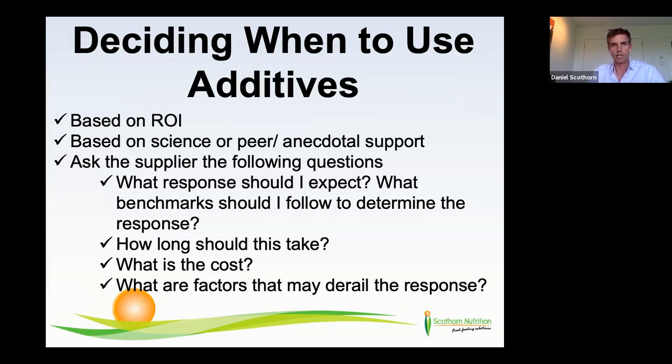Now, this is a simple slide that I'm sure many of us already relate to, but I will present it. It's entitled Deciding When to Use Additives. I always say number one is obviously this should be based on return on investment. And that may not be a return that you're going to get tomorrow. For example, when you feed palmitic acid or a certain type of bypass fat, usually you're going to know within 3-4 days what your return on investment is, because you're going to get a milk or a butterfat response.